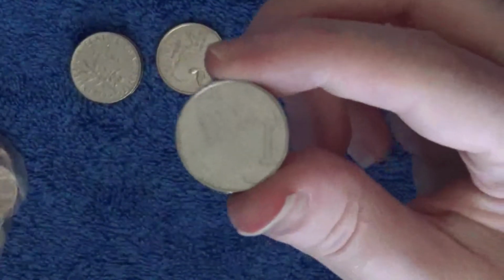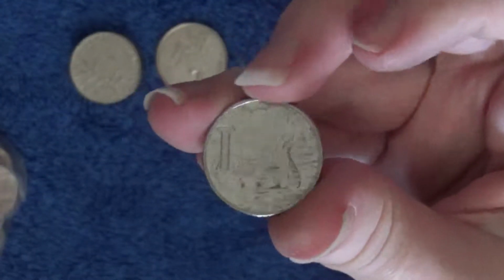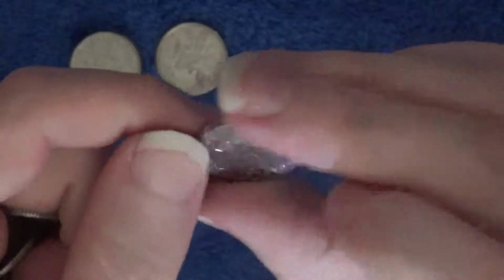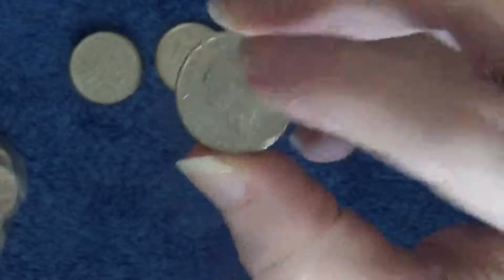We've got a Loch Ness again. Now this is a 2019, so that will be a spare.